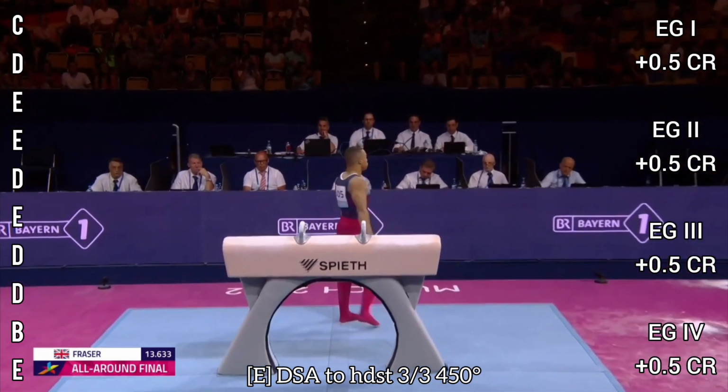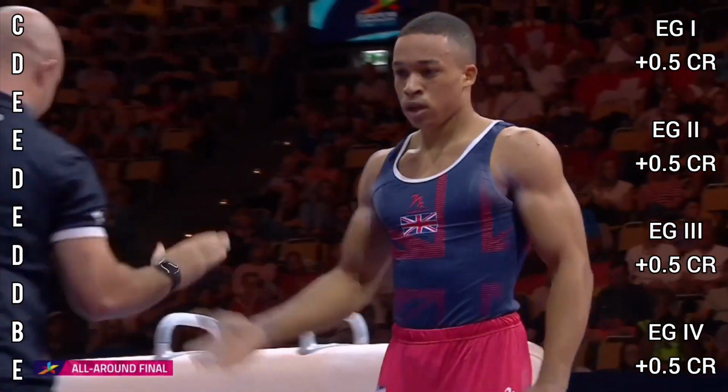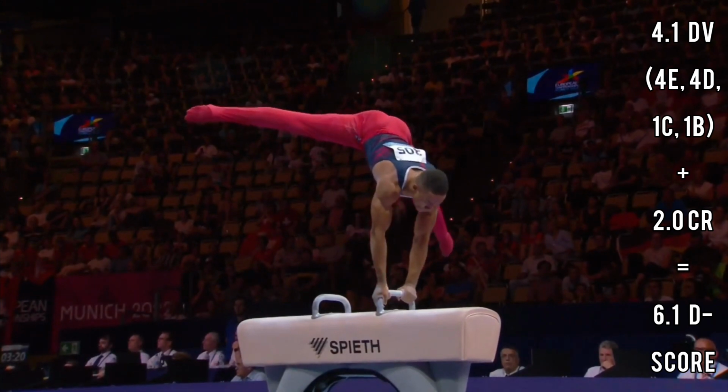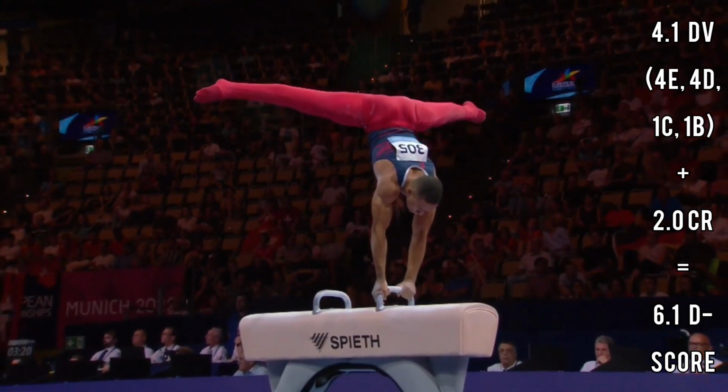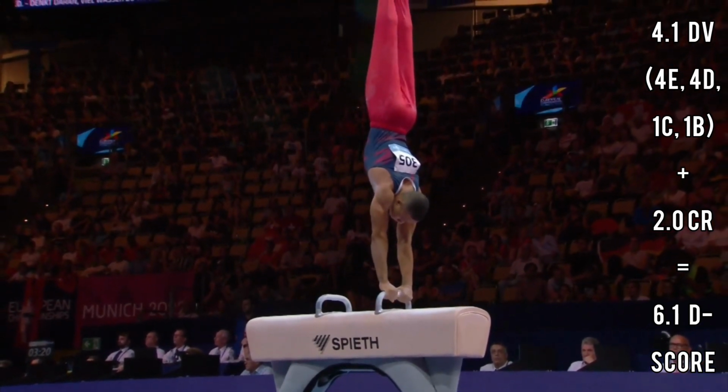Great Britain's Joe Fraser making his case, having started with 13.633. The British men just look so well conditioned. There's not a hint of fatigue.